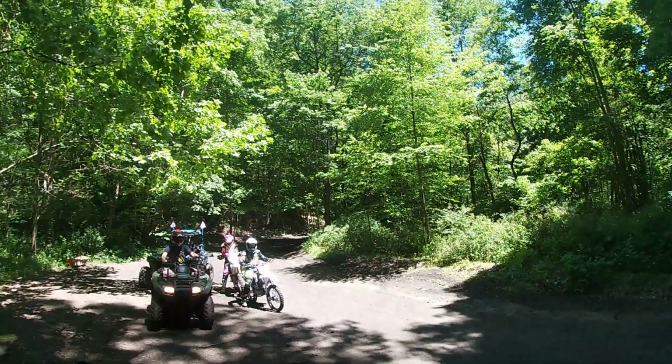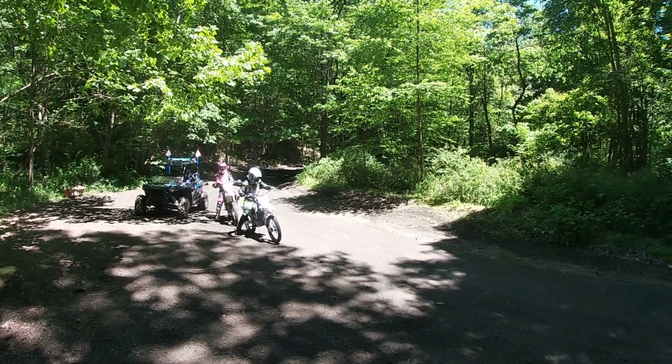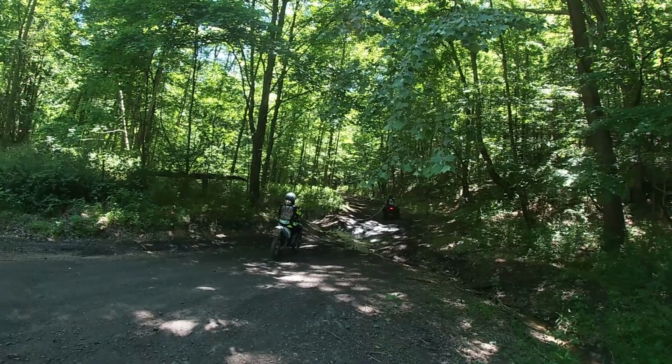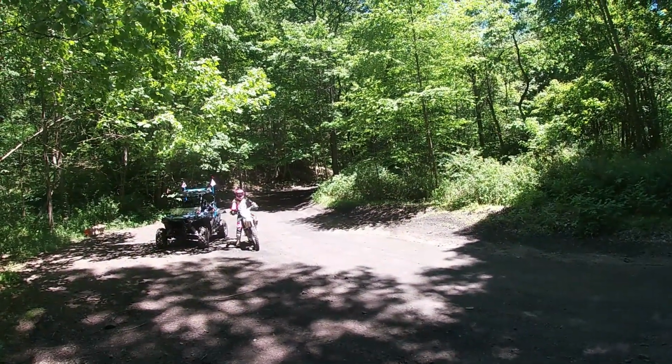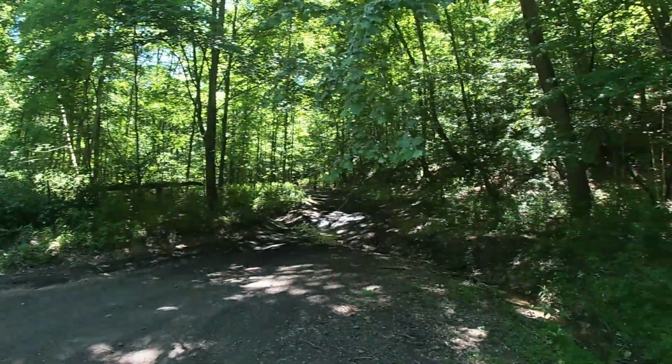Also, before you get on the trail, do not forget to buy your permits. Those permits are $50 for out-of-state people and $26.50 for in-state residents. This needs to be worn on the left side of your helmet, and this decal is good for the whole year. What a steal!